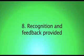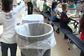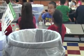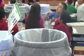The next key element is recognition and feedback. It is beneficial to report back to students and staff about the success of the school's program and how much recycling is being diverted from the landfill. Do another announcement just to remind the students of what they can recycle in the cafeteria, and also just to congratulate them for everything that they have been recycling so that the kids feel involved and the kids are excited about what they're doing to help the environment.